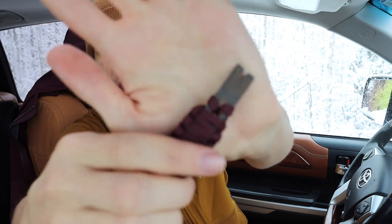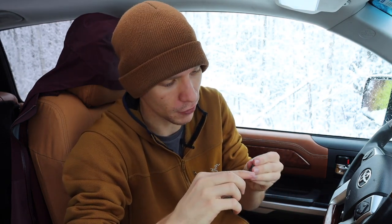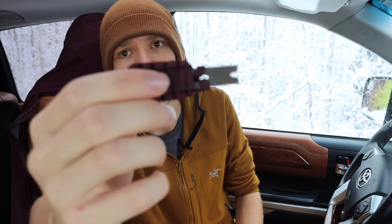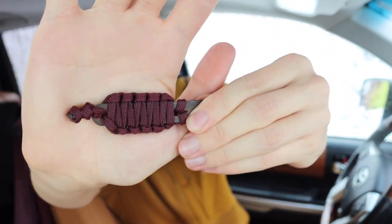So you can see that it is blued to the core, but there's still some kind of surface rust on it, nothing like pitting or anything that will really damage the functionality of the tool. But I wanted it to get a distressed, weathered look. And I wanted to do that before wrapping it in paracord. So I also, of course, wrapped this guy in paracord. I did that too because I wanted a little bit of extra grip.